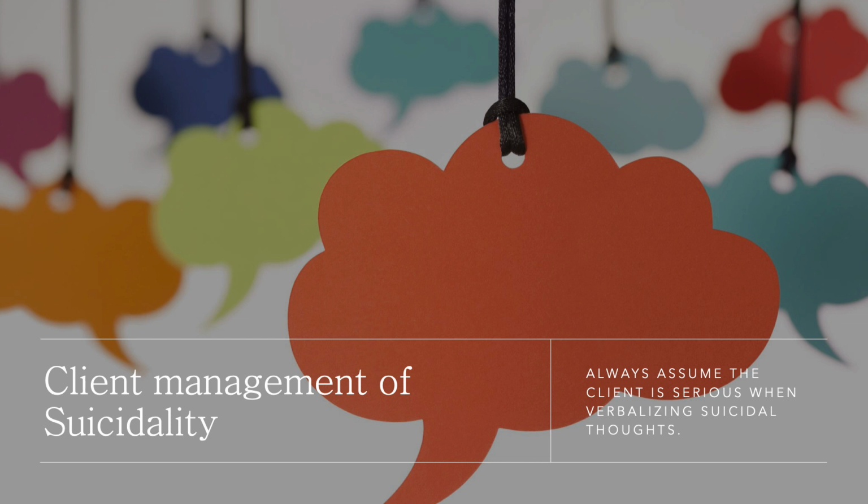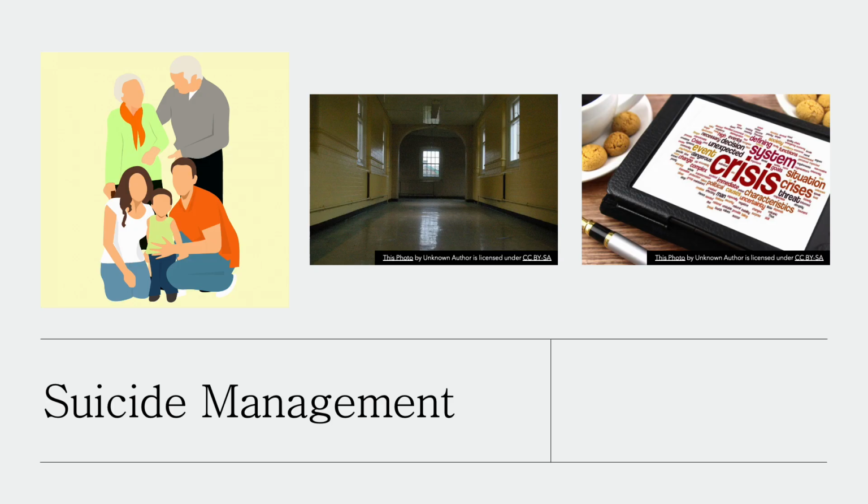So pay significant attention to the positive assessments for suicidality. Always assume that the client is serious when he or she vocalizes suicidal thoughts. Identify current stressors that may be contributing to the crisis. This is generally not managed in a community setting, but during acute suicidal ideation periods, unless the client is able to make a no-harm agreement, consider hospitalization and consider mobilizing available social resources. And the no-harm agreement, I believe, is no longer an evidence-based intervention, but it's still listed here.